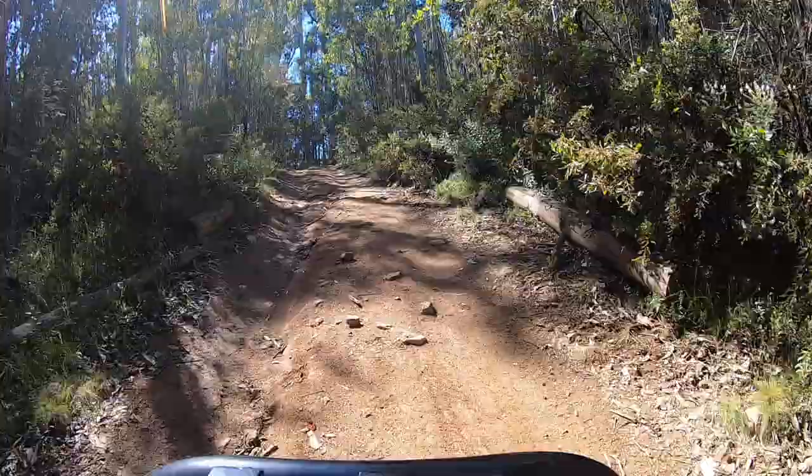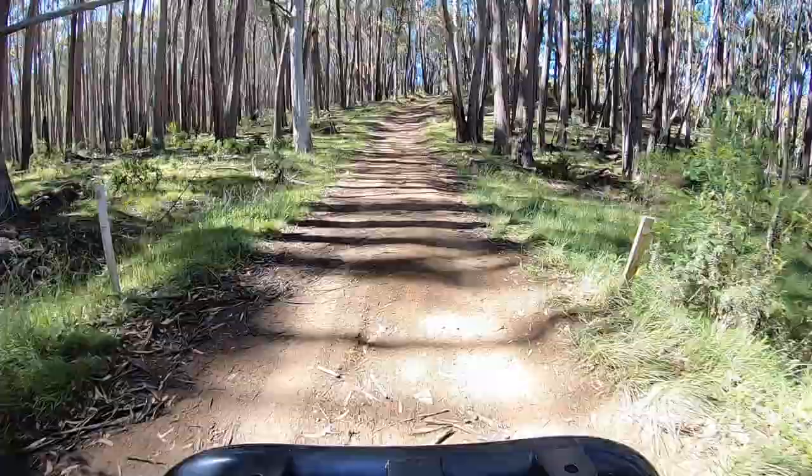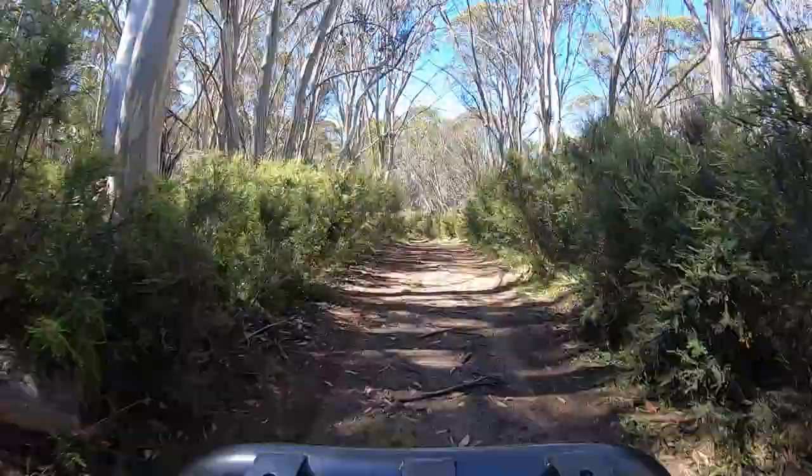It's all been pretty easy going so far. It's a good track, but nothing hard. The Davies Plain Track starts off with just your standard bush driving. You're driving through the valley for a little bit, and then you do start to climb up the mountain range. But honestly, nothing really that hard in its current condition anyway.